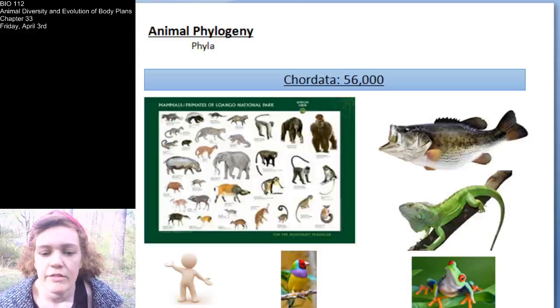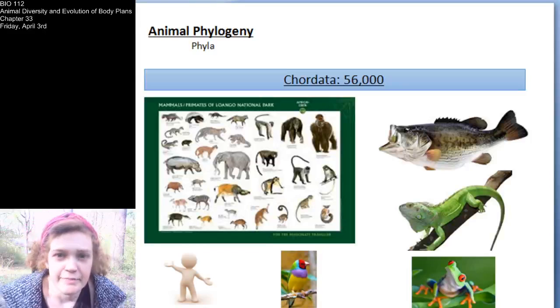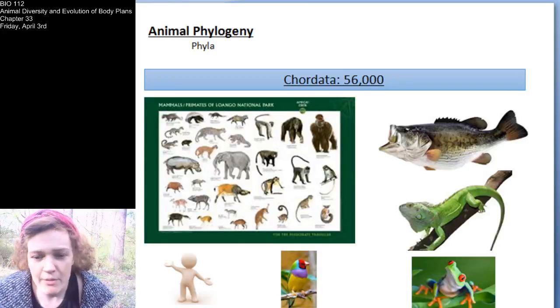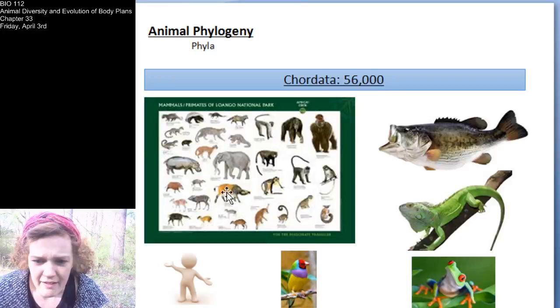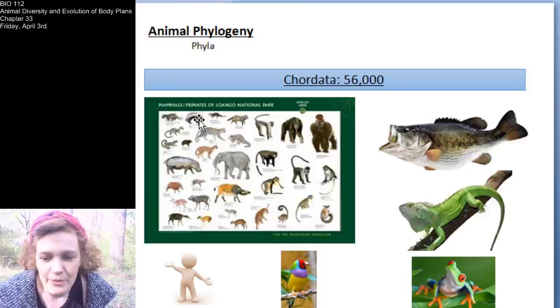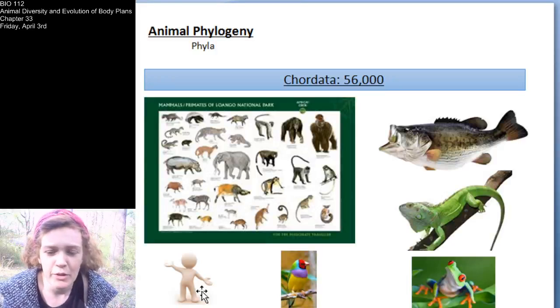Okay, finally, Chordata. So we have arrived at our own animal phylum. 56,000 species, and we're going to go through Chordata and even get it down into subphylum Vertebrata and talk about mammals and birds and all that beautiful stuff. So we'll talk about the fishes, reptilia, amphibians, aves, the avians, and the primates, which is an order, but mammals. So that includes humans. So you're a member of phylum Chordata.